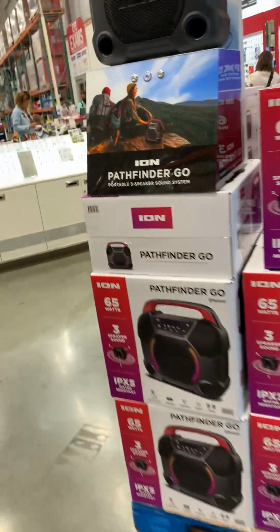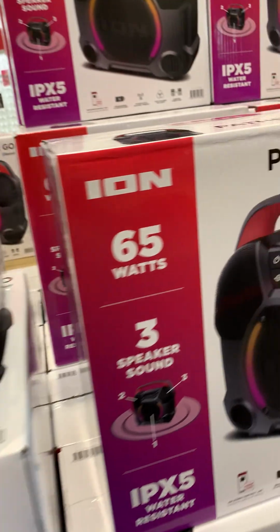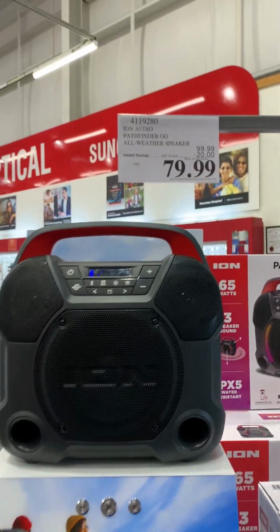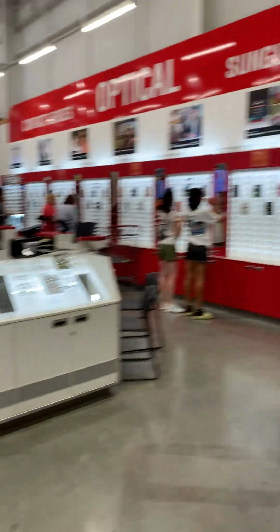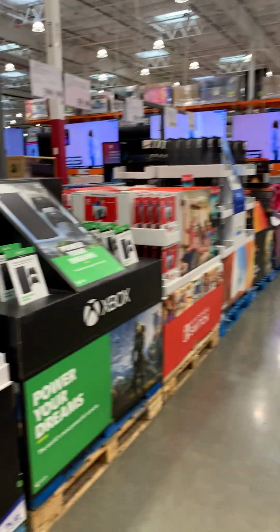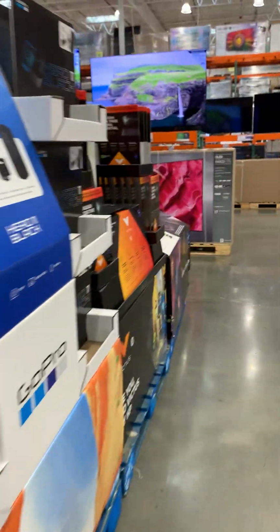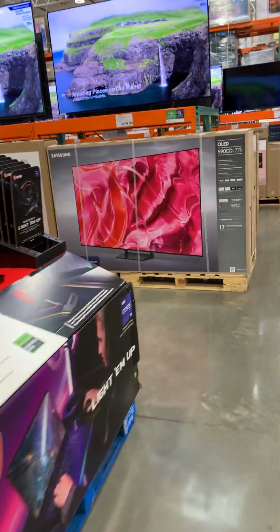Boom box. This is cool, look. Pathfinder. 79. You need some glasses. There you go. Let's come over here. I like little reading too. You need some reading glasses.